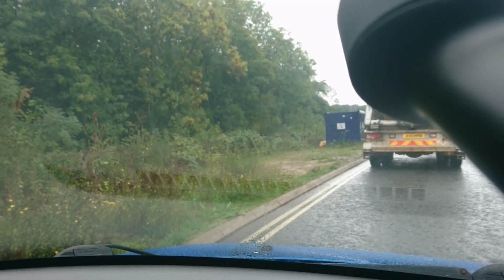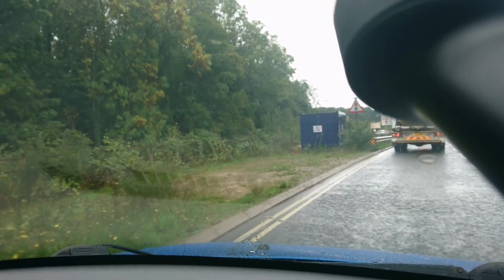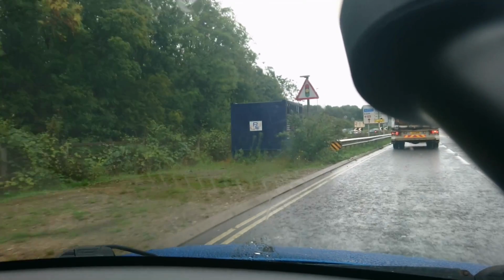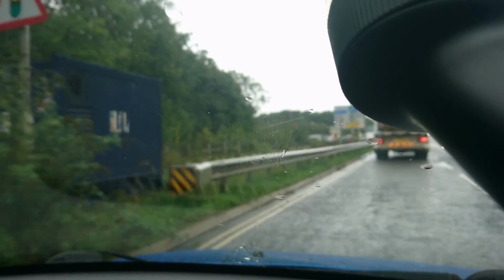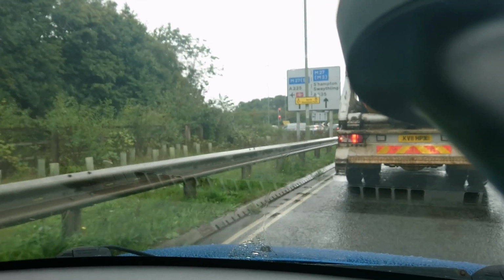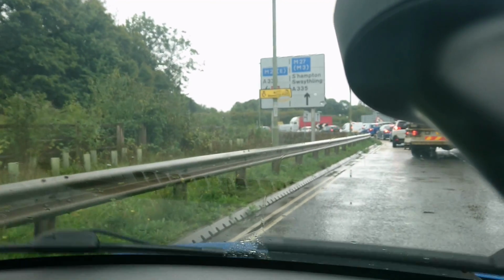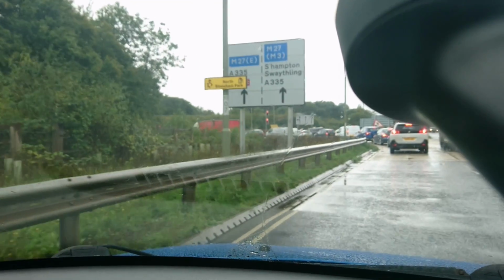Viewers, it seems we're having one of the most dramatic road tests in history. We almost got struck by lightning. It's turning into a bit of an adventure, just literally driving around Eastleigh this afternoon. So now we've avoided the thunder and the lightning. What does this car feel like in traffic?